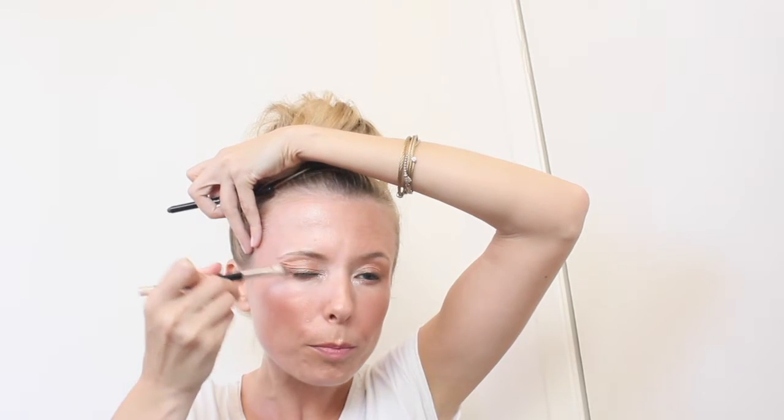And I'm just extending the bottom black that I just put up to my upper eye. You guys know what I'm saying? How's that looking, y'alls?